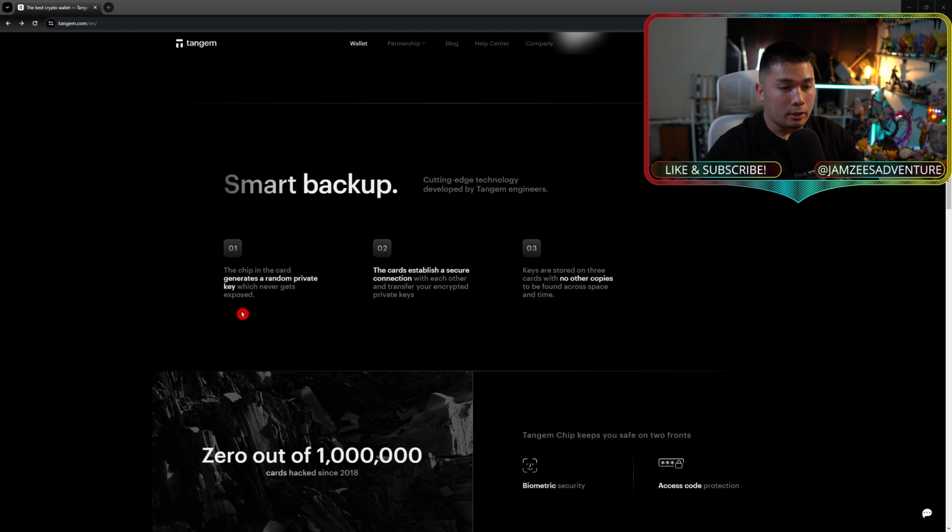So like I was saying, the chip in the card generates a random private key. It doesn't get exposed. Take MetaMask, for example, which I mainly use. It's fully online. Even if I store that seed phrase somewhere super safe on my computer, that can still be a possible hack if my computer got hacked or as I was working on the internet.